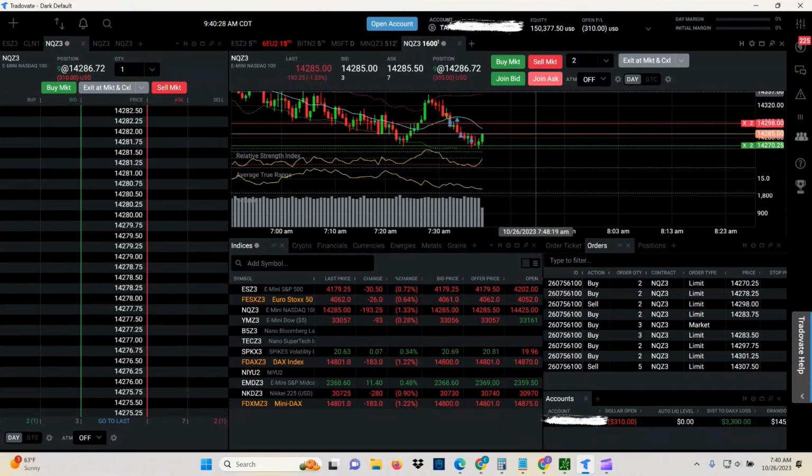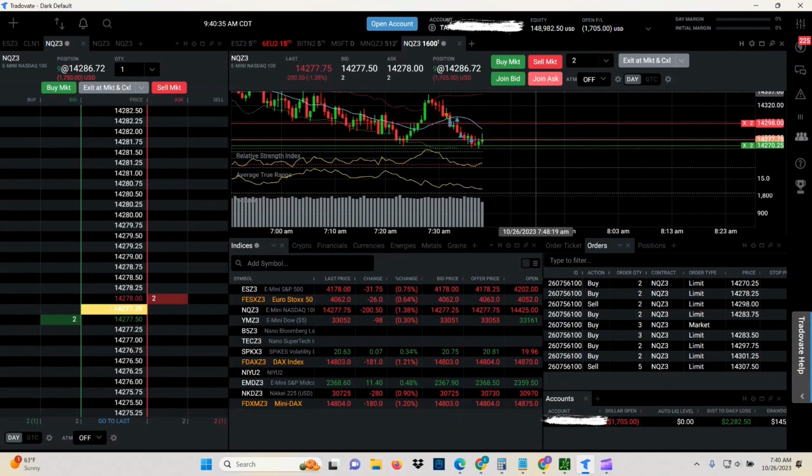And right now, we would have been very little red, and we would probably be actually pretty extra green at this point. And then, we'd be able to lock in this trade and just be done.